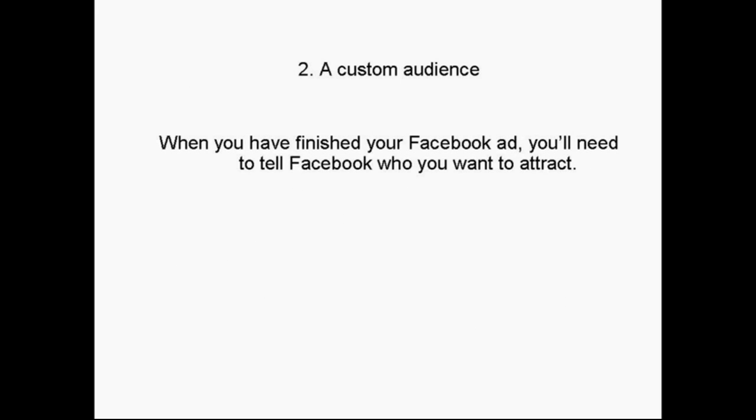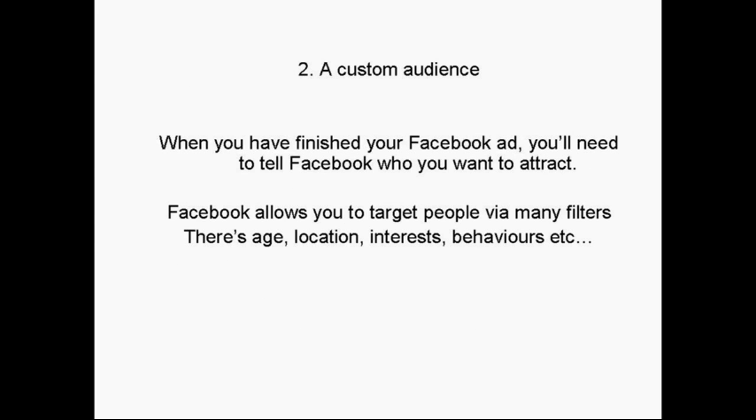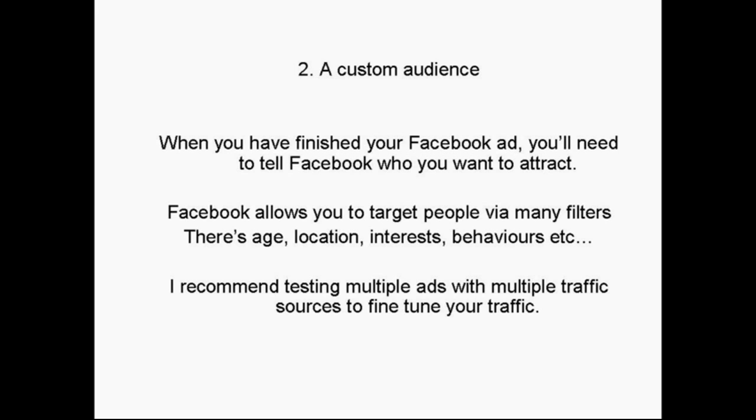Number 2, a custom audience. When you have finished your Facebook ad, you'll need to tell Facebook who you want to attract. Facebook allows you to target people via many filters. There's age, location, interests, behaviors, etc. I recommend testing multiple ads with multiple traffic sources to fine-tune your traffic.